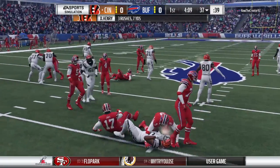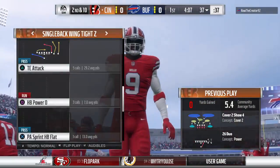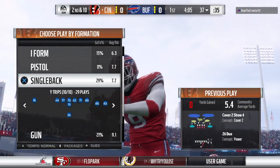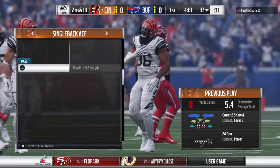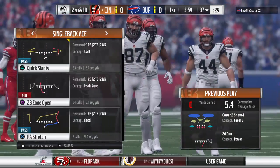And running room scarce here. He's going to be stopped in his tracks at the line of scrimmage. No gain on the play. It'll be 2nd down.